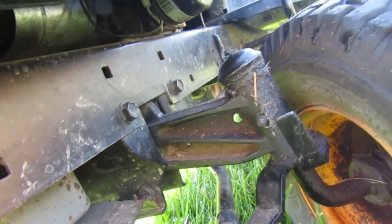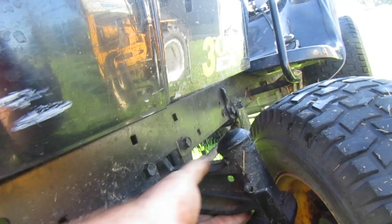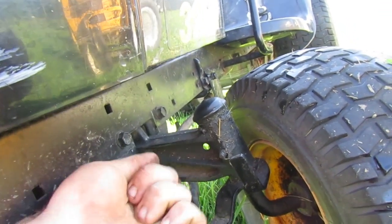Well, that's not a bad axle. Well, it shrinks as it goes in here. See, look how small that is. Oh, never mind. That's just part of the design. See?